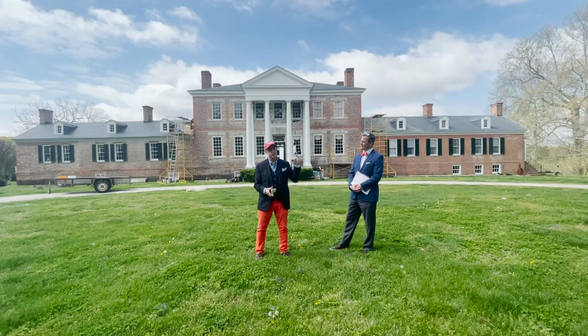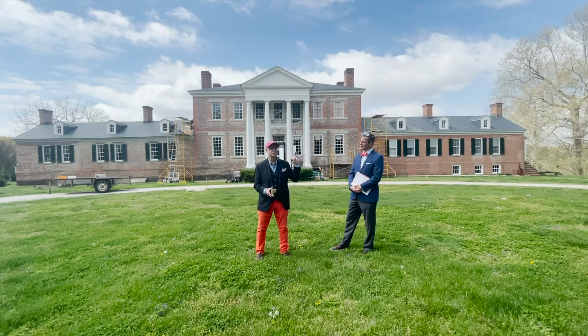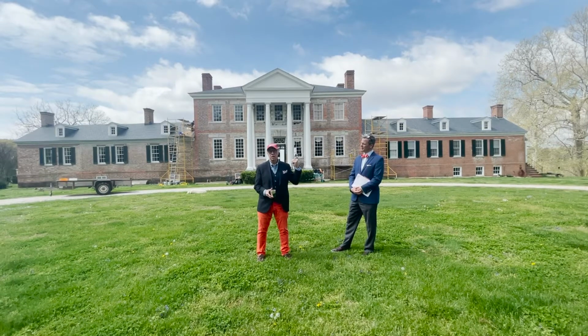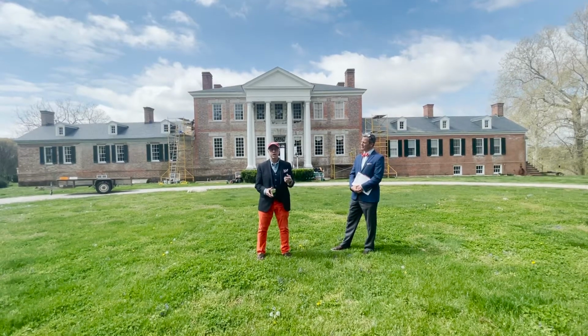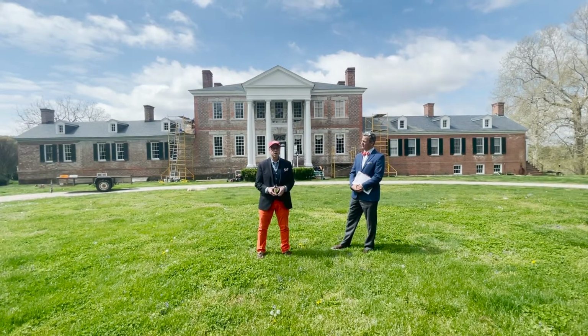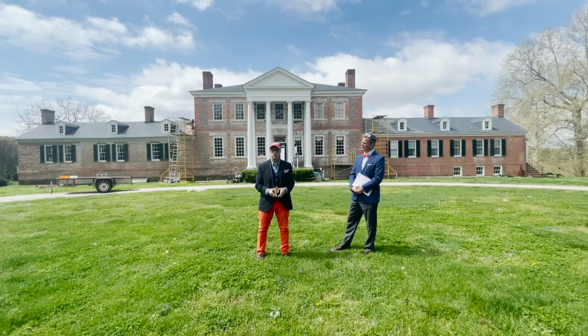But Landon built this house starting in 1736, started collecting bricks, burning bricks. He kept an extensive diary. We know exactly who the brick mason was and who the carpenters were as well. So we've got great history on this house.